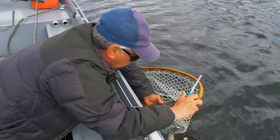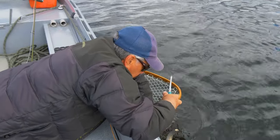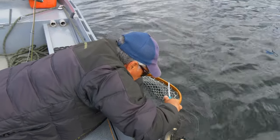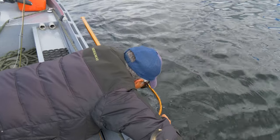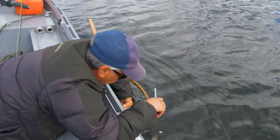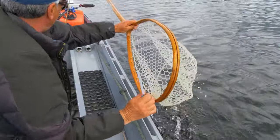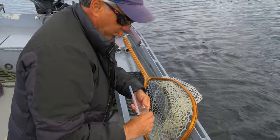We've seen damsels and chironomids coming off, so we'll see what he's been eating. There's a sample. A nice little fish Deb caught. Let him go. Okay, let's see what we have.